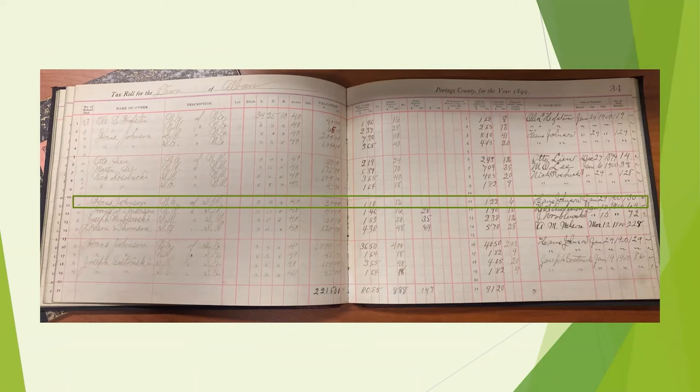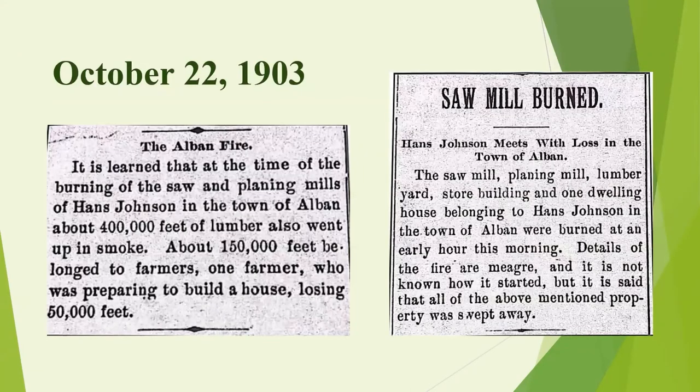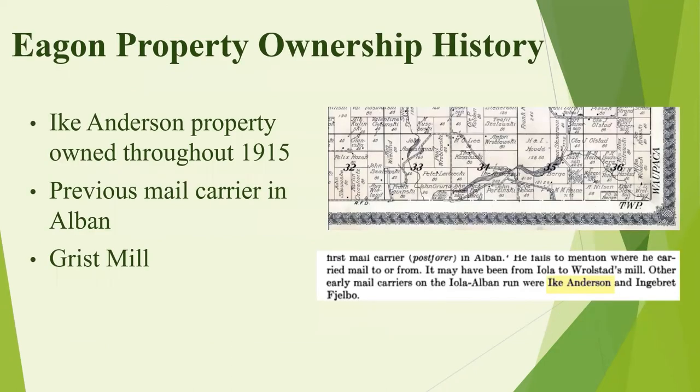Here is a tax roll record from the UWSP archives. It's showing Hans Johnson owning the property, and he ended up paying $122.06 in the year 1899. On October 22nd, 1903, his mill, along with 400,000 feet of lumber, went up in flames, along with a house, a planing mill, and one dwelling house or a store building. These two are just newspaper articles dating that fire.